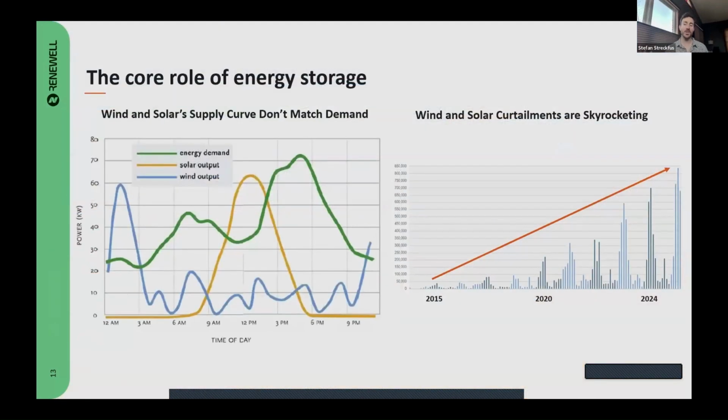Now, why did people think it's going to be such a massive market? Well, the core role of energy storage is, as my co-founder likes to say, and some of you have probably met him before, Kemp Gregory: what energy storage does is it takes Mother Nature's supply curve, and in this particular instance we're referencing wind and solar, and then it matches it to civilization's demand curve.